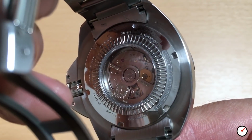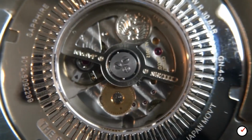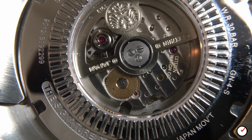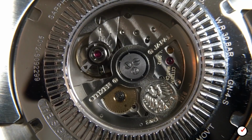This is where we find a sapphire display caseback, allowing us to see a somewhat decorated movement, the 24 jewel Citizen caliber 9012. This movement is exclusive to the signature range. It has a power reserve of 42 hours and is seen as their equivalent to an ETA 2824.